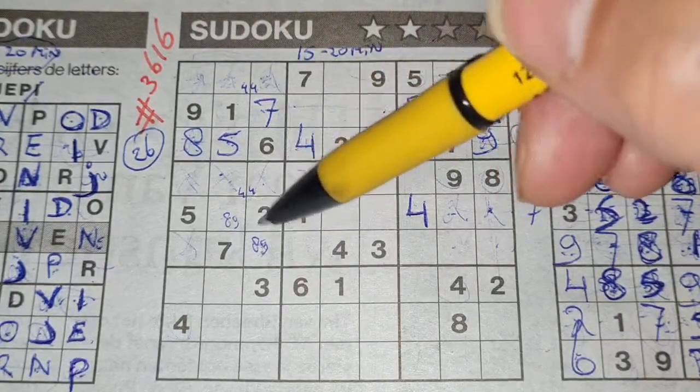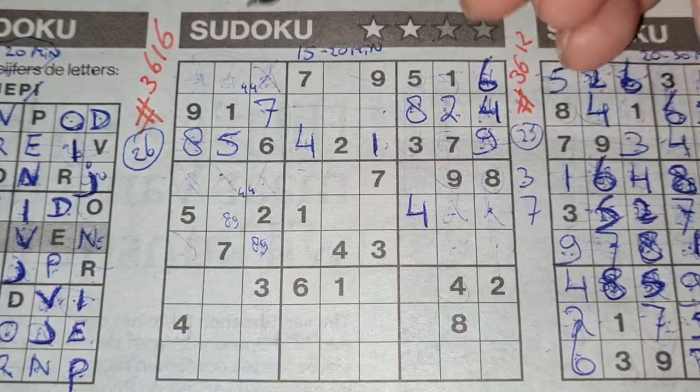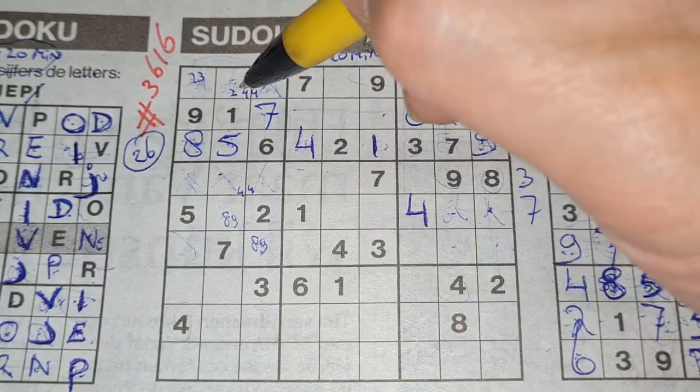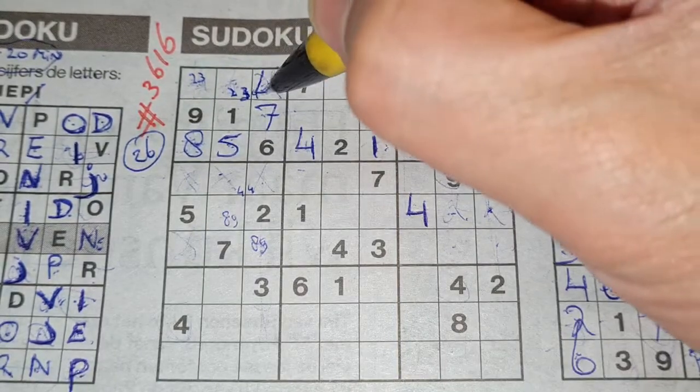But look, we have a 2 and a 3 in this column, so no 2 and 3 in this box. The 2 and the 3 go in those two boxes as a pair, and I've eliminated the 4, so the 4 goes here.